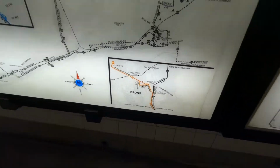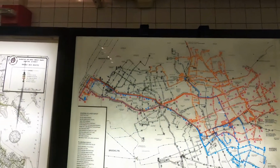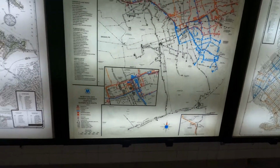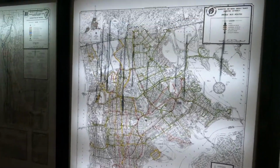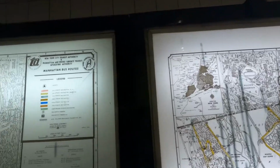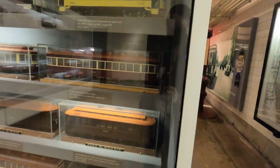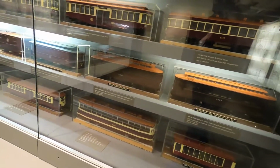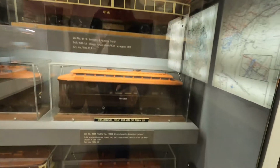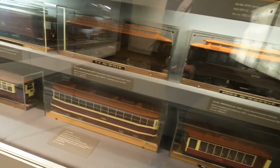Ooh, look. Ooh, here we go, guys. Wow. This is awesome. The Bronx bus route. You have Manhattan bus routes. Guys, look, they have a whole bunch of trolleys here. Wow, look at some of the dates on these things. 1905, 1951, 1927, 1919. Whoa. This is so freaking cool.